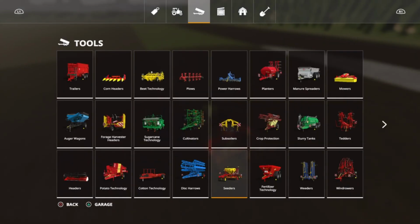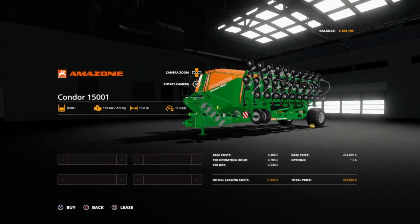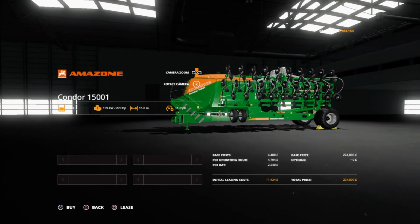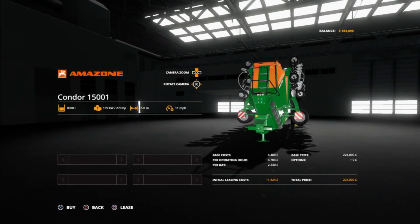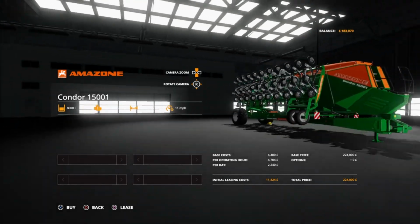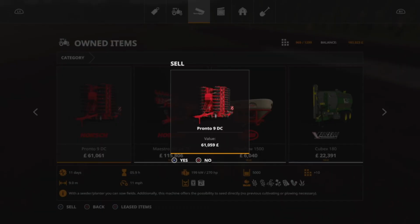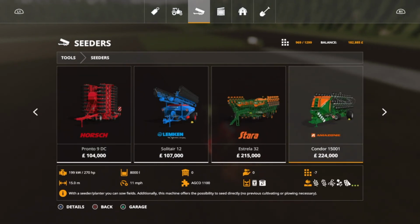Show you guys if I can find it. I looked at it earlier. This is it, Amazone Condor 15001, and we only need 207 brake horsepower for this, and it's 11 mile an hour, 15 meters, compared to this one, which is 207 brake horsepower, 9 meters, 11 mile an hour as well. So it's a no-brainer when it comes to it money wise.